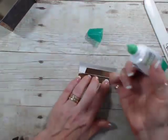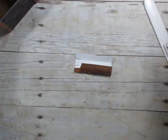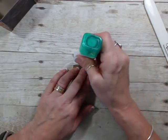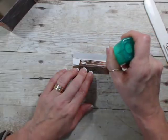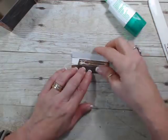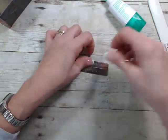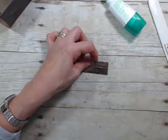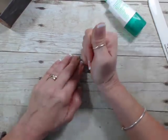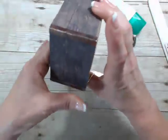Just shave that there. Now, I'm going to take my Tombow. This is not my good one. Put your Tombow there. Make sure you go on the side because that's where it's going to pull. So anything you do like this, like my paper and that, you really want to go on the side. Now we're going to hold this here a bit.